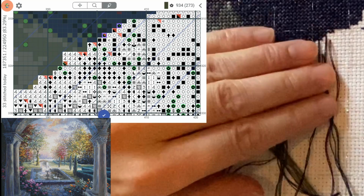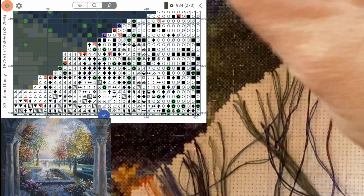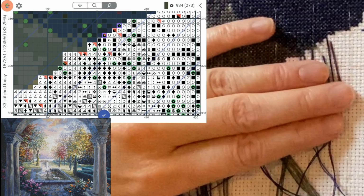Okay, so I'm gonna carry this one back up. Not that there's a lot to carry. This one is getting closer to the end, so.